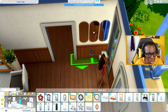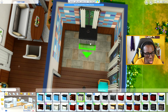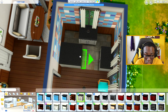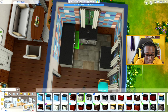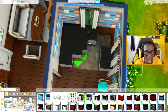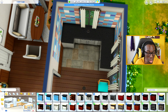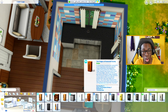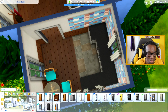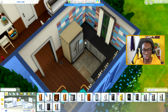Ooh, wait, this looks so nice. Oh, I need more CC. But I think for the kitchen, I'm going to use a bunch of Parenthood, because I'm not kidding, I love Parenthood so much that I wish we had more items like it for the kitchen. Just because, if you don't know this, there is only one fridge in the entire game that fits with the counters. The Parenthood fridge is the best fridge in the world.